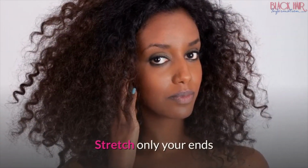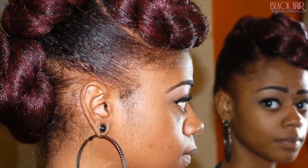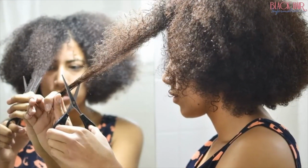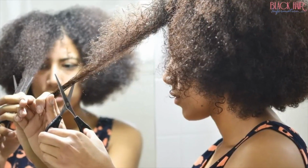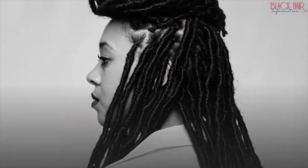Stretch only your ends. Maybe you do not care about shrinkage so much. You love the volume it brings, but you still want to stretch portions of your hair to avoid single strand knots. You can do this by doing the styles that offer a degree of stretch that we mentioned earlier and adding medium-sized rollers or perm rods to the ends of your hair. This way, you get the fullness that shrinkage gives you, but you avoid all the drama of fairy knots.